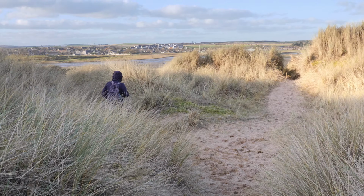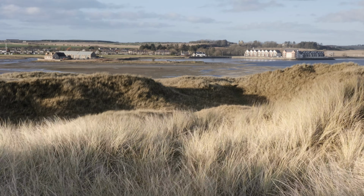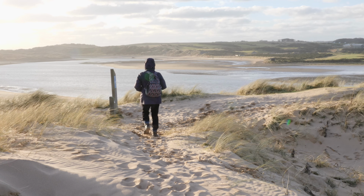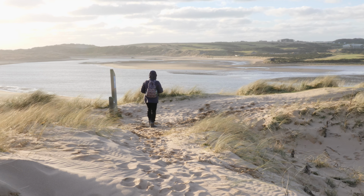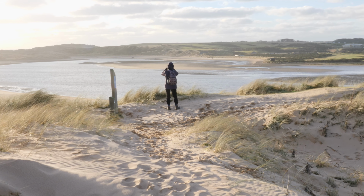We've now reached one of the highest points on the dunes, and the village of Newburgh can be seen across the Ythan estuary. This viewpoint is a great place to get a view up and down the Ythan estuary.